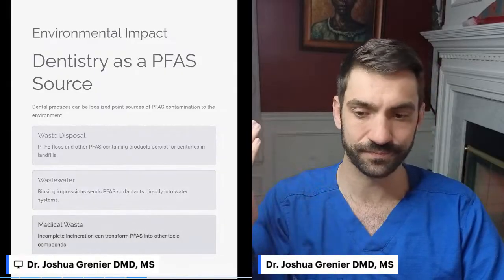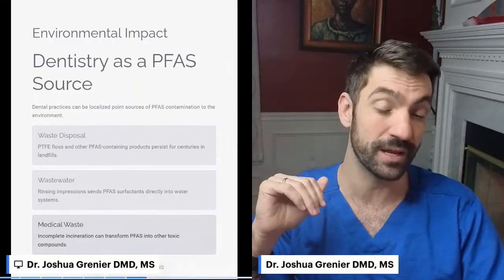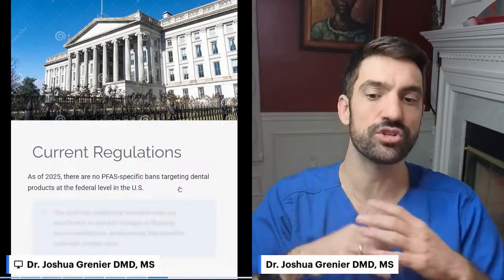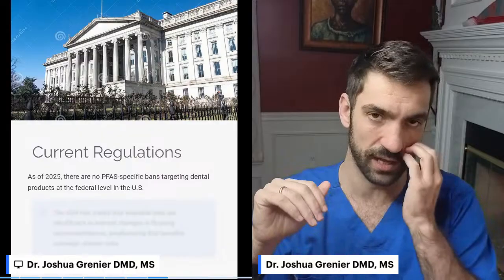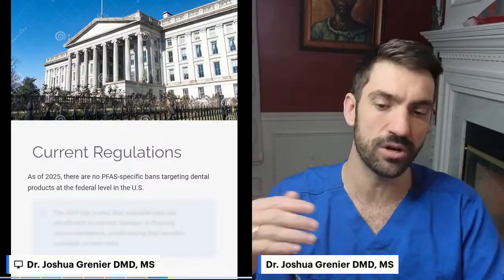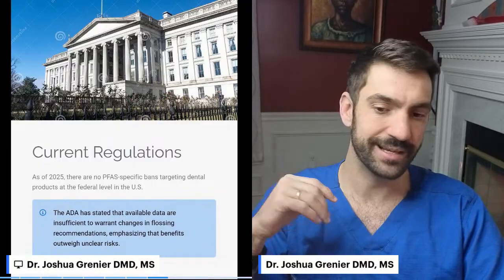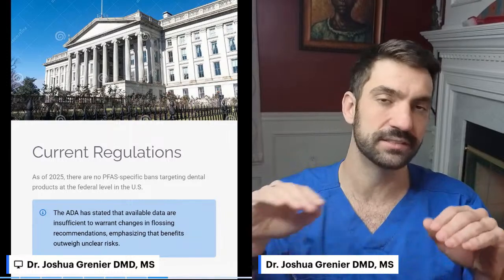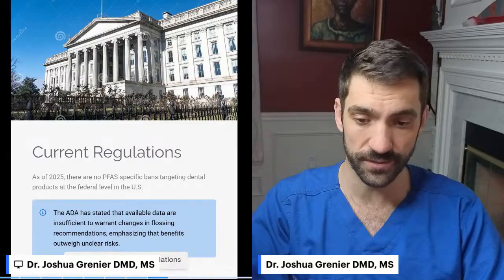It can certainly impact how you take care of this medical waste. The regulations are there's no effort to ban these at a national level. And again, the levels are so low, it may never happen. But again, the ADA has come out and said that there's no evidence to warrant changes in flossing. Glide floss seems to work very, very well.